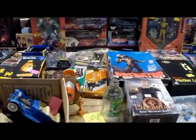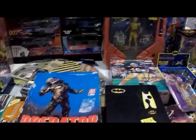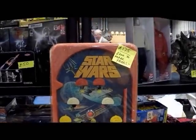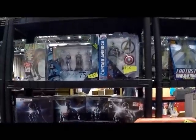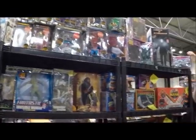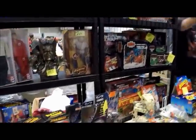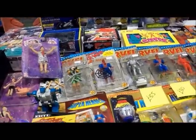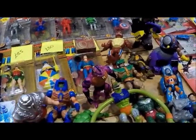A lot of nice boxed stuff on this stall. Cool Predator figure there. Star Wars. Some Selects. Captain America, that's pretty cool. Fun masked walkie-talkies. Kenner Aliens. Toy Biz. He-Man.